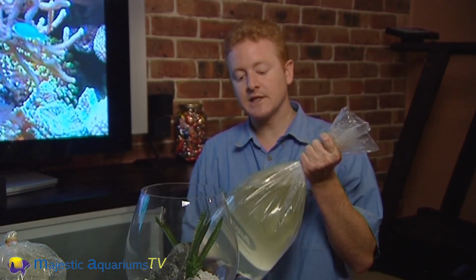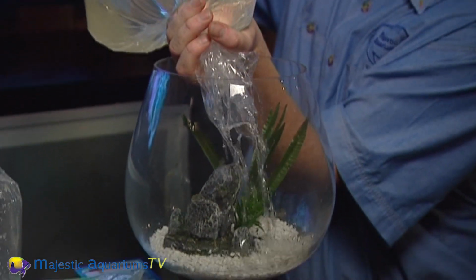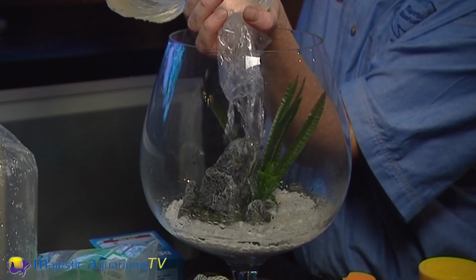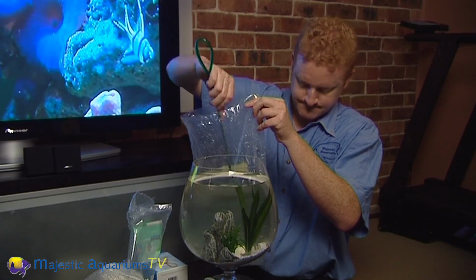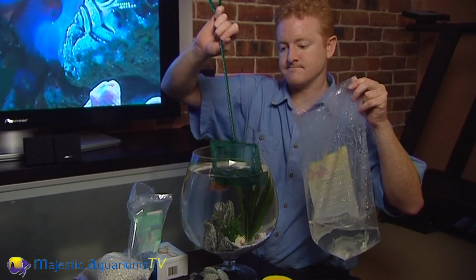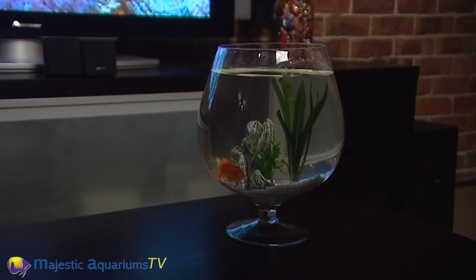If you're getting your fish and the bowl on the same day, it's a really good idea to get a bag of water from the aquarium, so therefore the fish is already acclimatized to this water when you take it home. Because we've used water from the aquarium, the fish is ready to go straight into the bowl. For a small bowl like this one, I don't recommend any more than about one small fish.